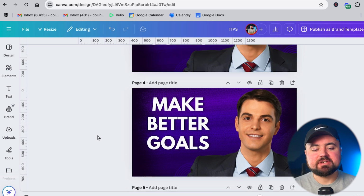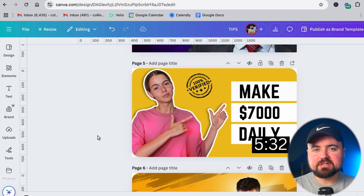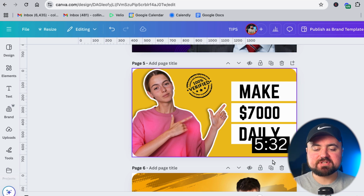The next mistake is putting text in the bottom right corner. The reason why you don't want to do this is because on YouTube, there is a timestamp that'll be in the bottom right side of your image. Now, I will admit, YouTube has gotten a bit better at making that timestamp smaller and more in the corner, but there are still some cases where the timestamp could block your text if your text is on the far right side. So you can see Make 7,000 Daily, it is blocked here because of the timestamp.